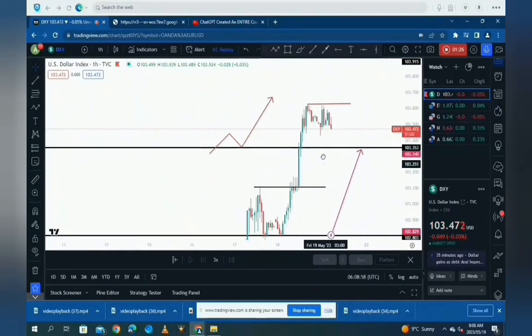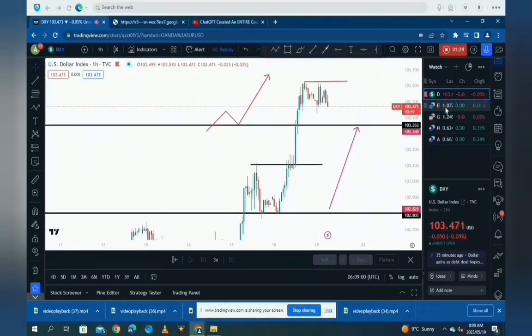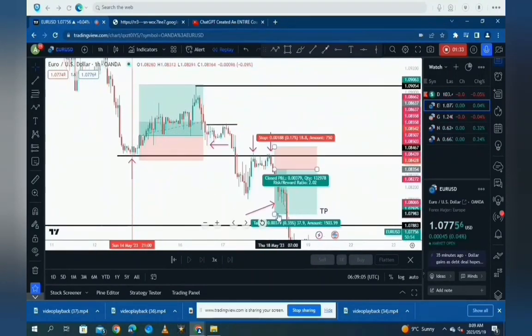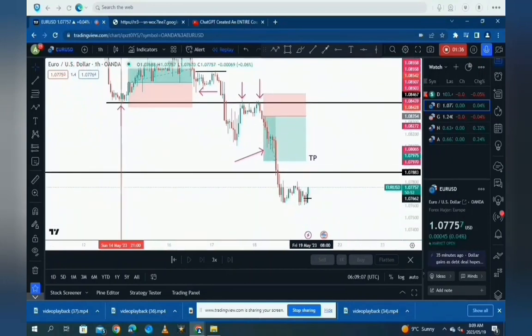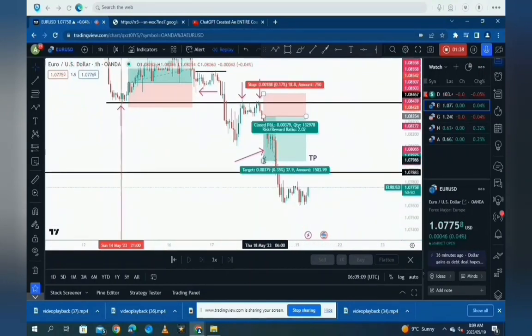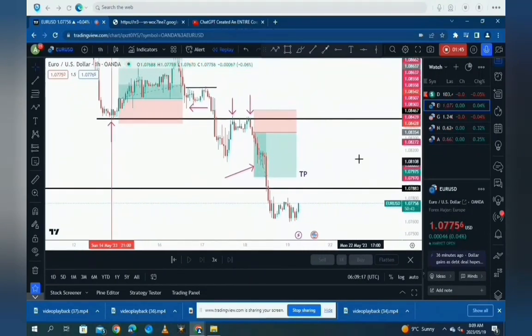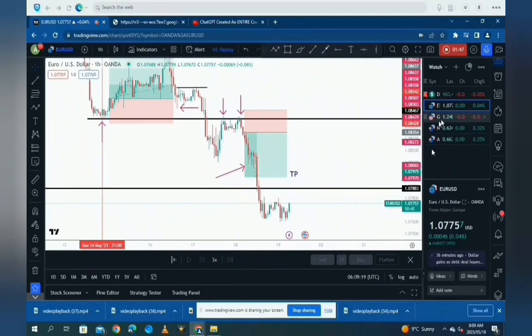And as you guys know, I do not trade the dollar, but it does tell me a lot about these other currencies here. Euro USD, if you guys remember, we took profit yesterday early in the morning. What a beautiful trade. I took a 1 to 2 here, as you can see. I do wish I did take a bit more profits, but you know, there's no use complaining about it. Let's move on to GBP USD.